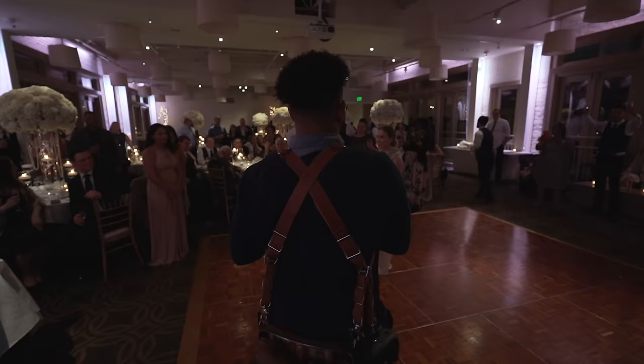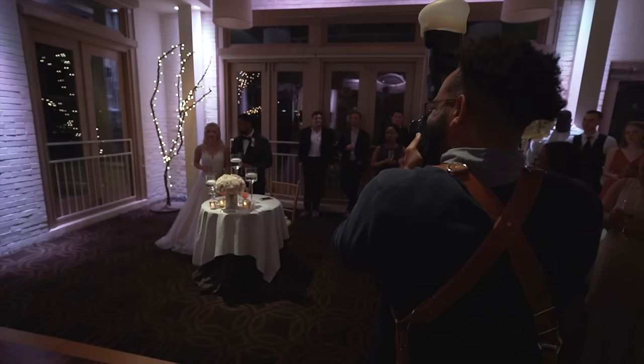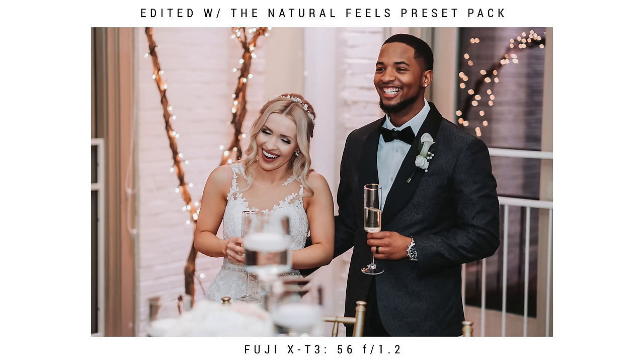During this section of the day, I'm focusing on the couple and their reactions. Try and find any shots of them laughing, or smiling at each other, or smiling at the speech giver. Also, if the speech giver starts tearing up or getting in their feels, make sure to catch those photos as well. But typically, you're going to be focusing on the couple and any of their reactions.